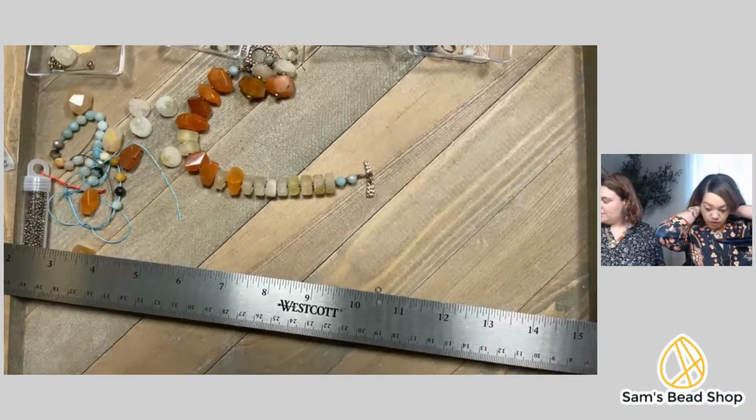I didn't realize I made it that short. So I have the longer one on. There we go. See that? Or you can go for the shorter one. It probably just depends what you're going to wear it with. Or if you use a lobster clasp, you could add an adjustable chain, right? That way you can decide what length you want.